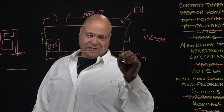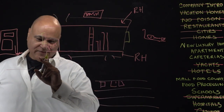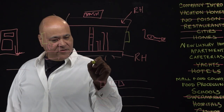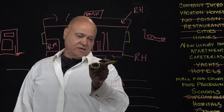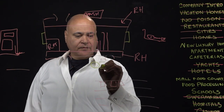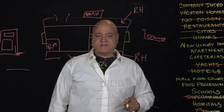And once again, every hotel has a crack in the basement, a crack along the wall, a crack here. Now, to give you an idea, a hole this big can take a full-size male rat. This hole is an inch and a quarter. A rat can get in there. A mouse wouldn't even look at the hole, it'd go right past it.